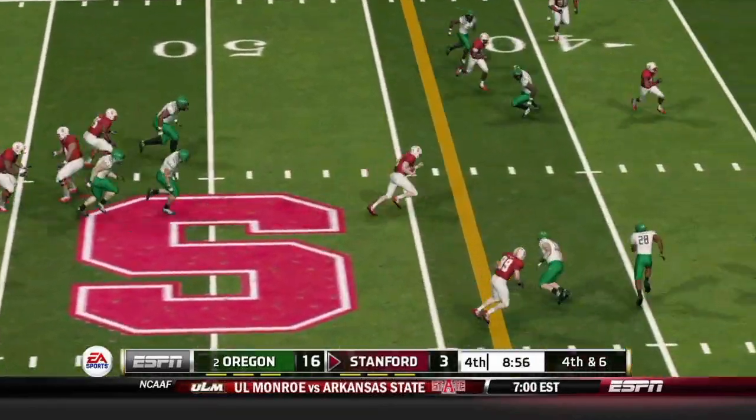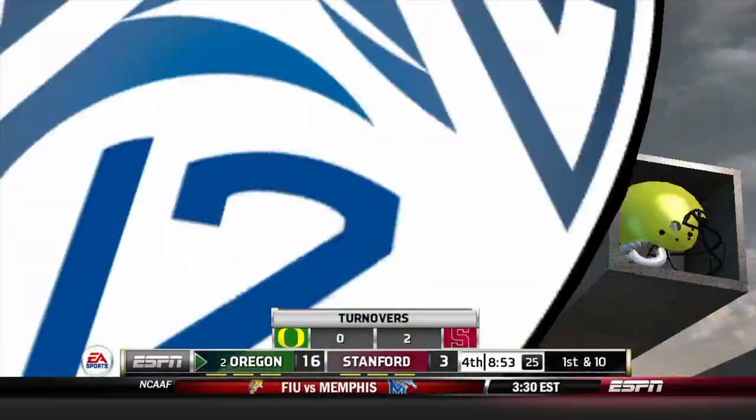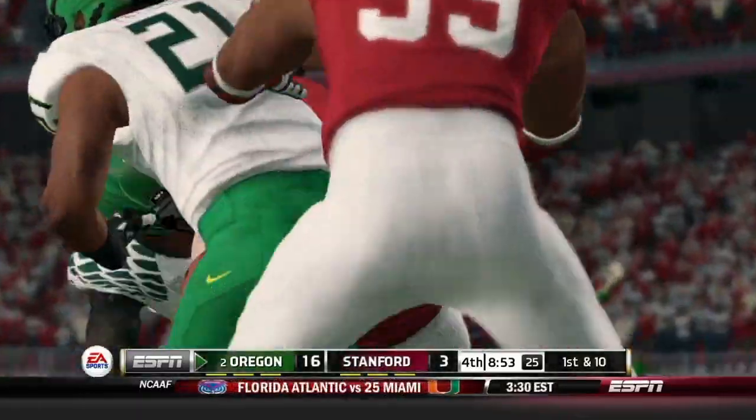Now he tries to buy some time. He's at the 40. There's a fumble. The defense scoops it. So the offense turns over the pigskin. The ball carrier here was just careless in handling the ball. And a great awareness by the defense to jump on it.